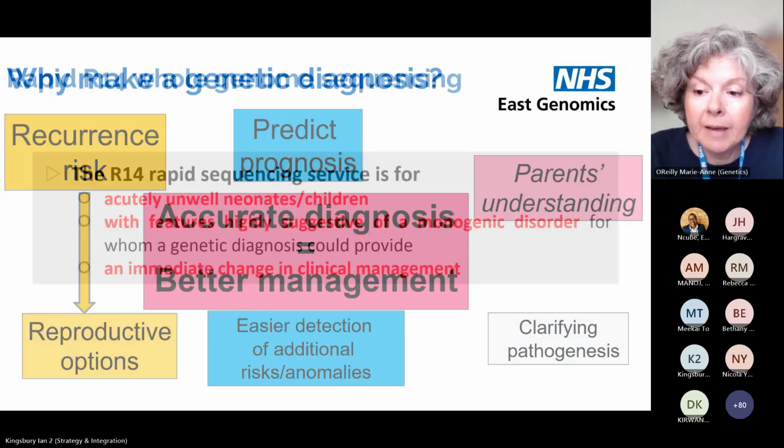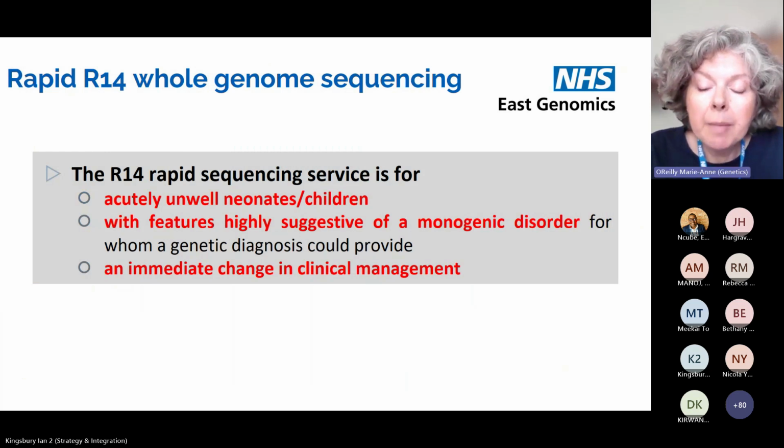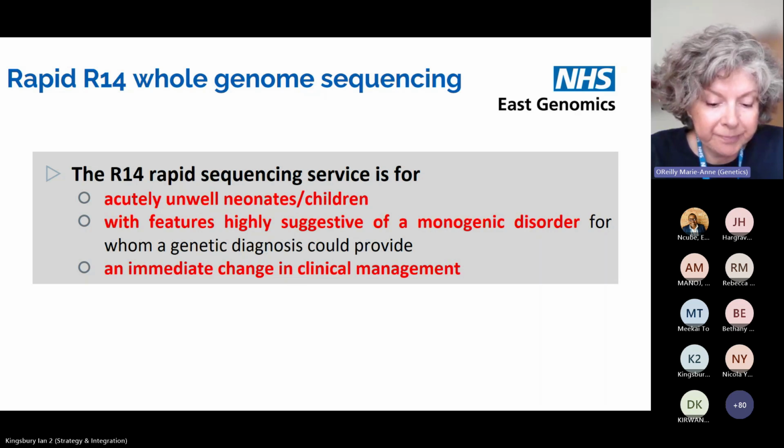Just to recap for any of you who've never come across this particular genetic test before, it's a whole genome sequencing test, offered where we have an acutely unwell neonatal child who has features suggestive of a genetic condition, and where a genetic diagnosis could help with immediate change in clinical management.